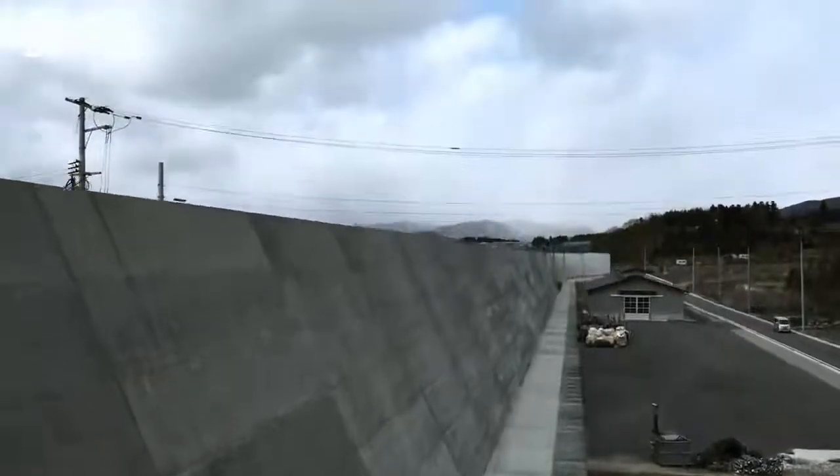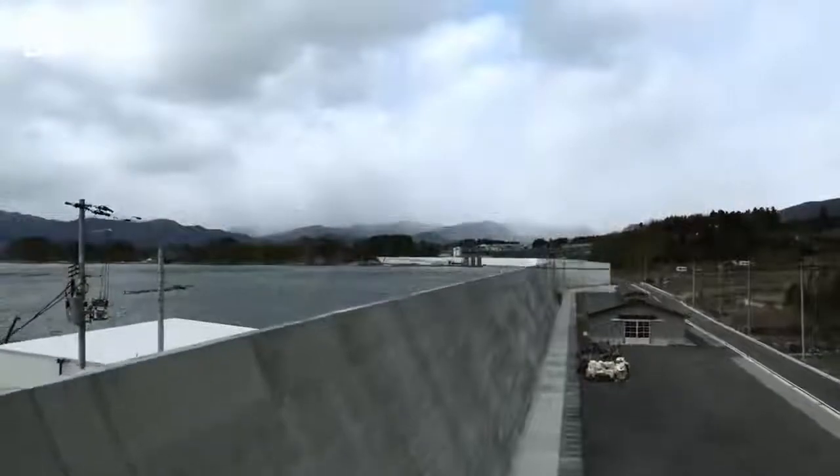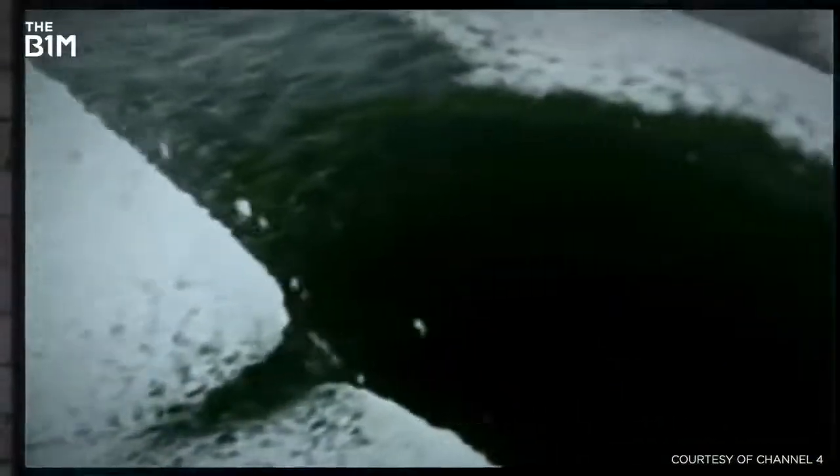This is one of the most important pieces of concrete in Japan, and it's born out of one of history's most chilling events. This is what it looks like when a wave of unfathomable size crashes on thousands of lives.